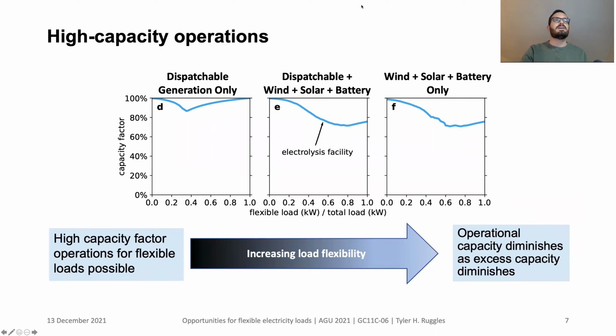However, at some point, it does become economical to increase your generation capacity, and that's what you're seeing in this inflection point, which is very visible in the dispatch only scenario. There are less clear inflection points in this, but you do see, for example, that the operational capacity factor increases here and increases here.